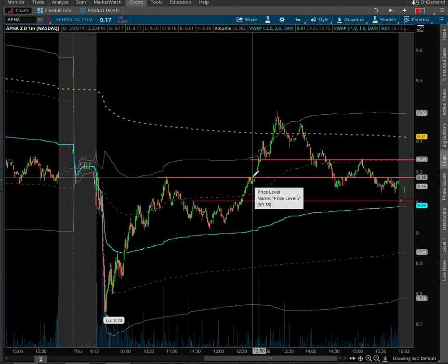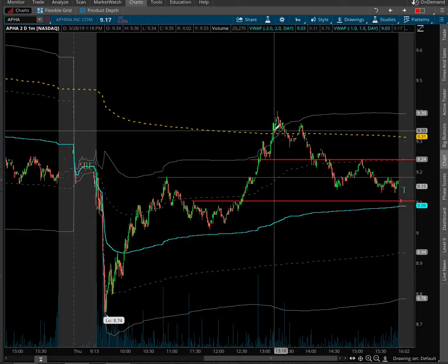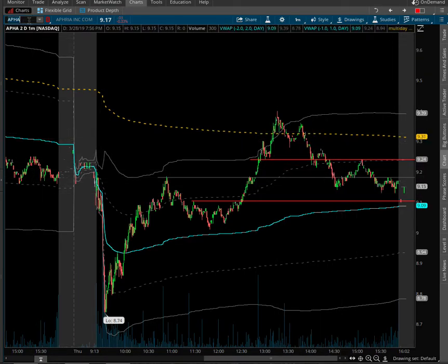So we're loading up the boat here at 9.18, looking for 9.31. At the time, it was at 9.33. We got to 9.33, and we dumped the whole thing. And pretty damn good trade on that one. So that was our day right there.